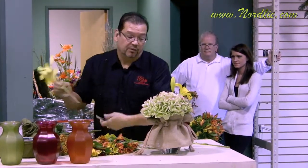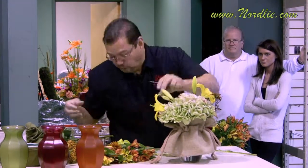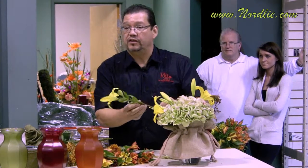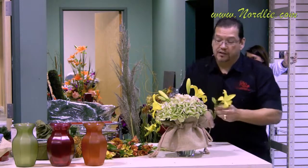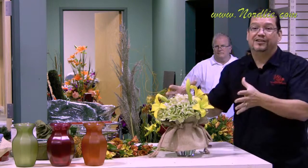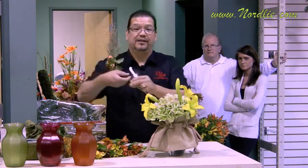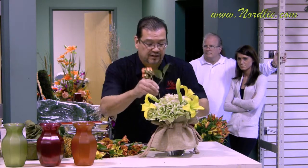People always ask me, I say, well, what's the appeal? Why are hydrangeas so wanted? And of course there's the look. And so brides always want it. Your average customer loves hydrangeas, so they want it. But I think a lot of retailers are jumping on the hydrangea bandwagon. Because look how quick and easy it is to make an arrangement when you take one hydrangea, drop it in, and then just put a few stems of flowers in. That's all you have to do. You're all done. It's ready to go.